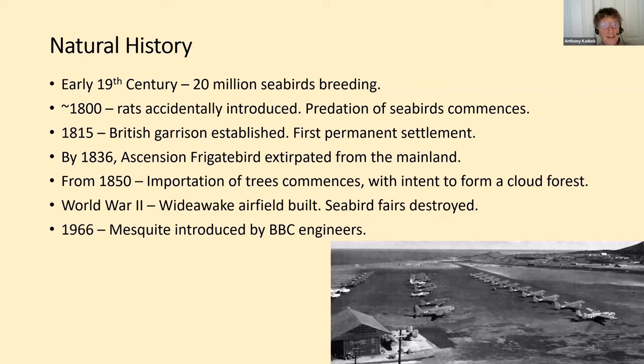So flash forward to 1966. Now, I point out 1966, we ought to have figured out about introducing species in their non-native environment, because by now parts of Australia are already overrun by cane toads. The population of rabbits has exploded in Australia and New Zealand. In 1964, the first starlings hit the west coast of North America, having been introduced in Central Park in 1898. But nonetheless, we're engineers, we have a problem.